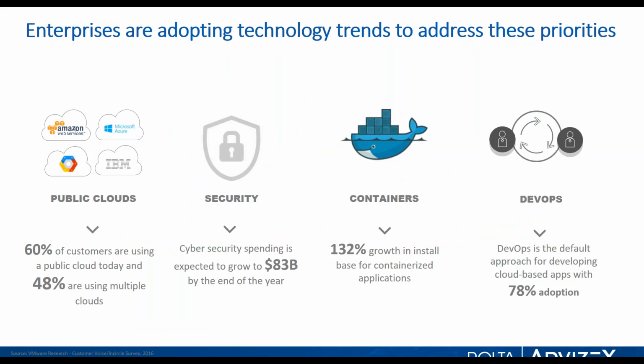And enterprises are addressing these priorities by adopting technologies that are trending these days. For instance, 60% of customers are using public cloud today, some way or another. Many organizations are modernizing their security tools to deal with increasing threats. And containerization of applications has picked up tremendously, fueling the movement to the public cloud even more. And many customers are adopting a DevOps approach for developing cloud-native applications.